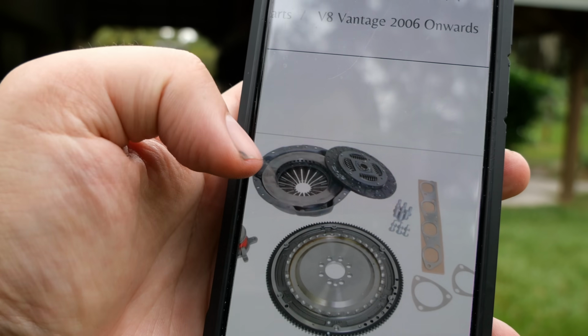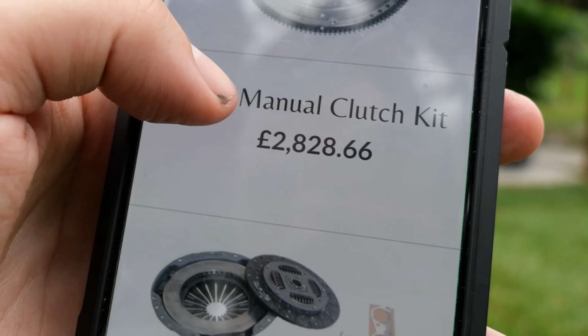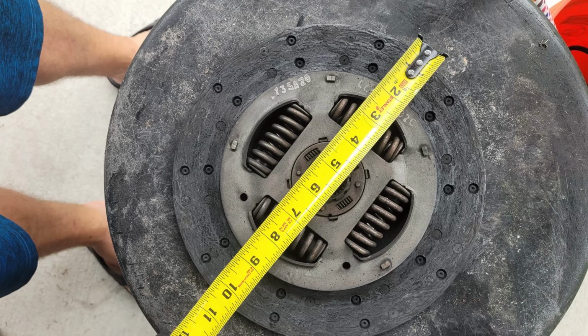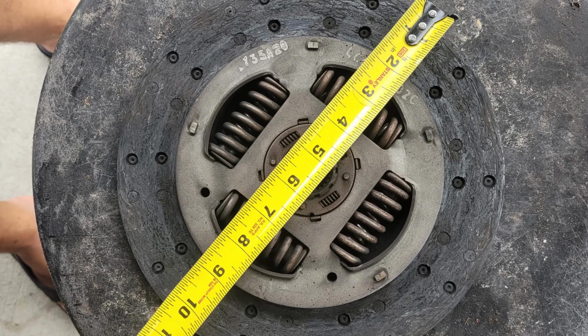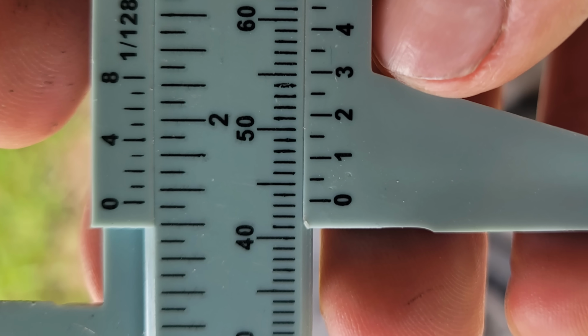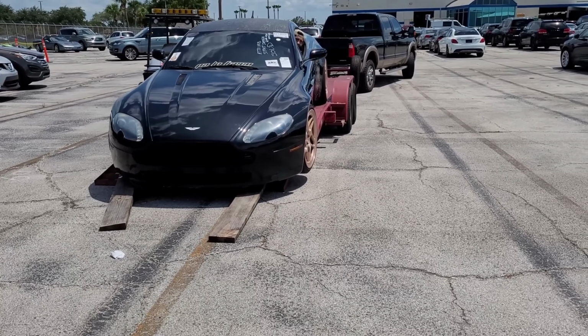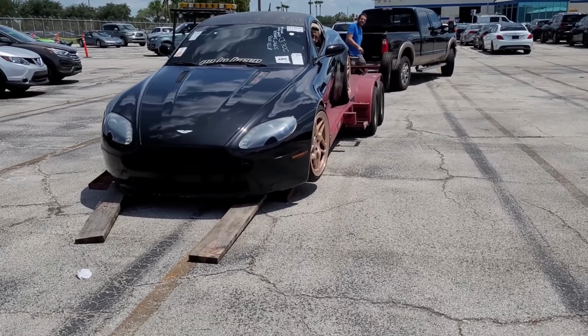And to add insult to the cost of the car, the cost of the parts are absurd. For example, a clutch kit just for the parts costs $4,000 US. That is until you break out a ruler, measure its dimensions, and make a single phone call. And in just a moment, I'm going to show you how we can source a better solution for about 90% less. Now, the as-is auction price of my specific Aston Martin was only 25 grand, or the same price as your average new Ford Fusion.